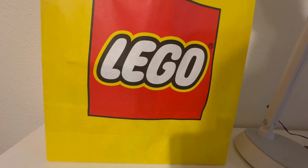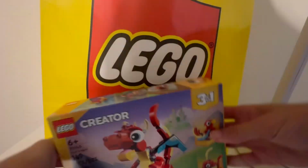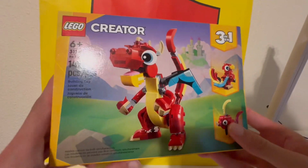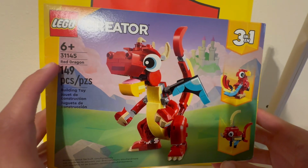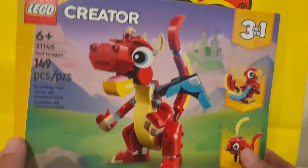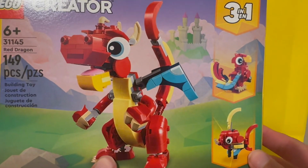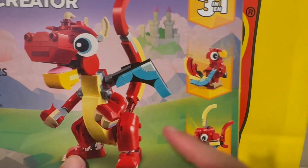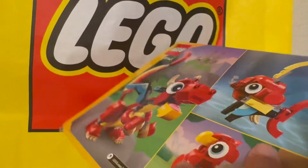We'll start off first with the one that my girlfriend wanted to get, and it is this set. This is the Lego Creator set number 31145 Red Dragon. And yeah, it's a pretty cute looking little Lego set here. And it's a 3-in-1 set, which is pretty cool. So not only can you build a dragon, you can also build a fish or a parrot. So that's really cool, it gives you some options.